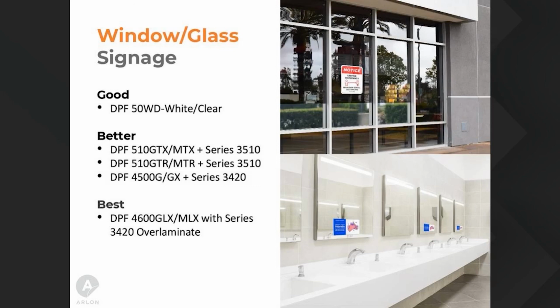510 GTR and MTR also with 3510, and again our 45G or GX with our Series 3420. The difference between the GTX and the GTR is definitely the airy grass. The best solution for windows and glass is our 4600 GLX and MLX with our 3420 over laminate.